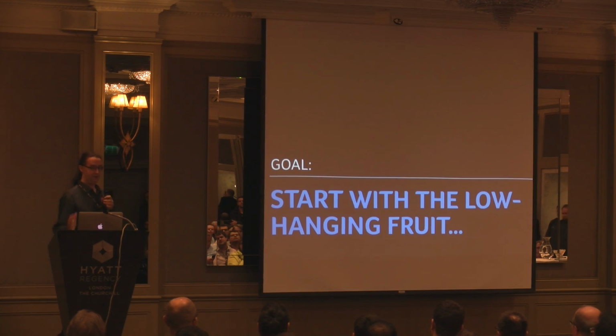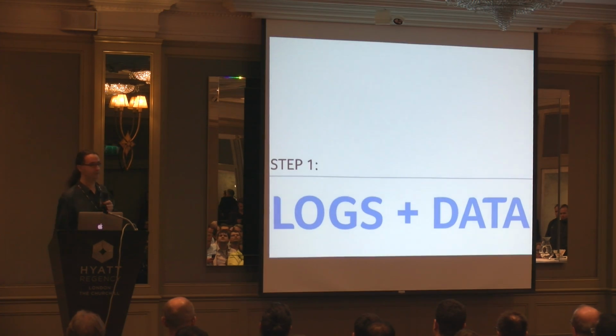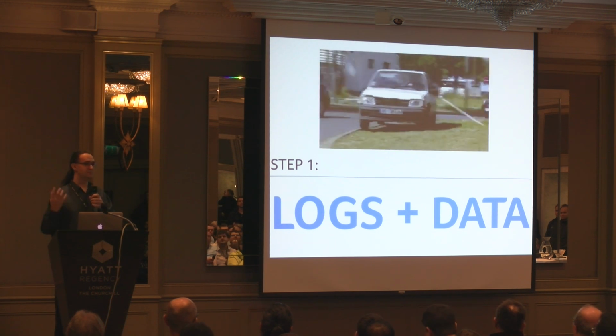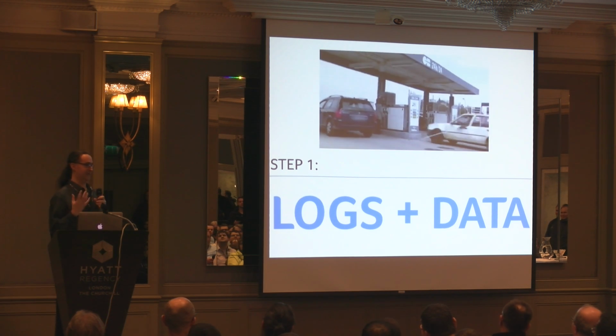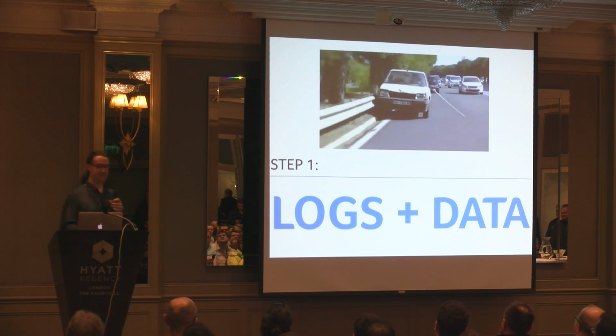So we were going to start with low-hanging fruit, the really simple things. Let's get rid of 90% of the dross hitting our network. And then we can focus on that 10% that's left, and then maybe go through that and start cleaning out that rubbish. So to do that, you're going to need some logs, you're going to need some data, because without visibility of what's going on, this is basically what your network and you driving it is like, okay? So get your logs into one place.